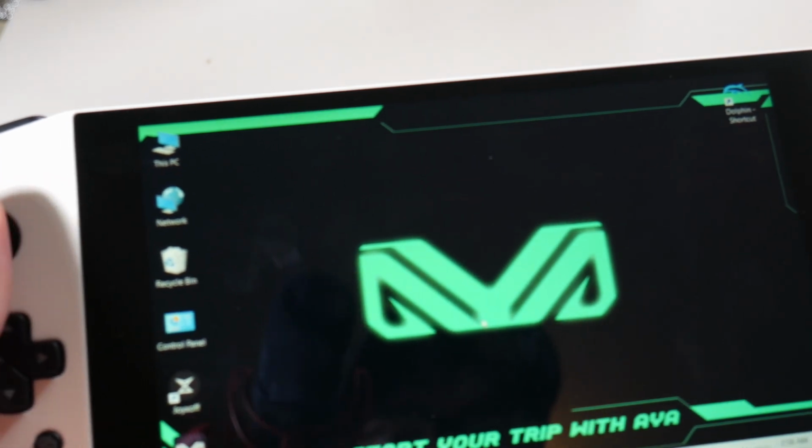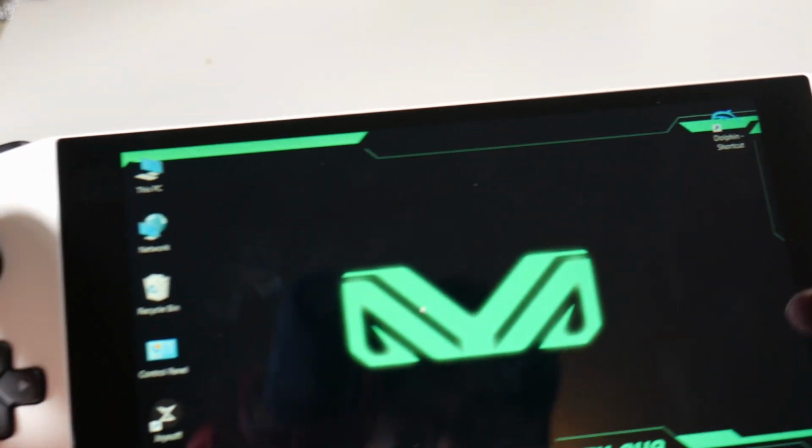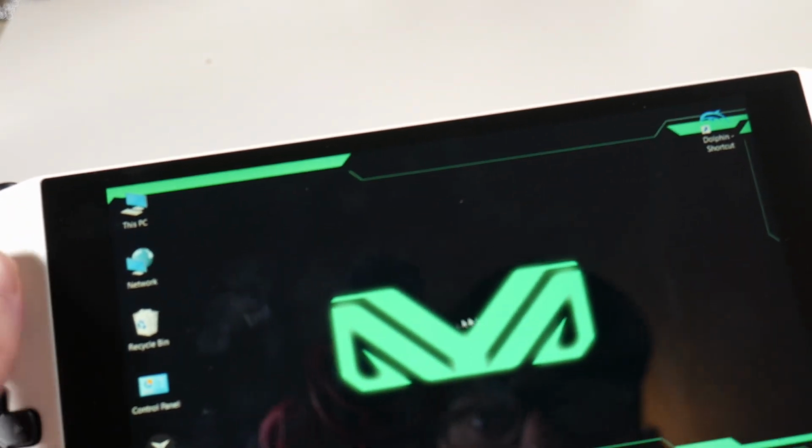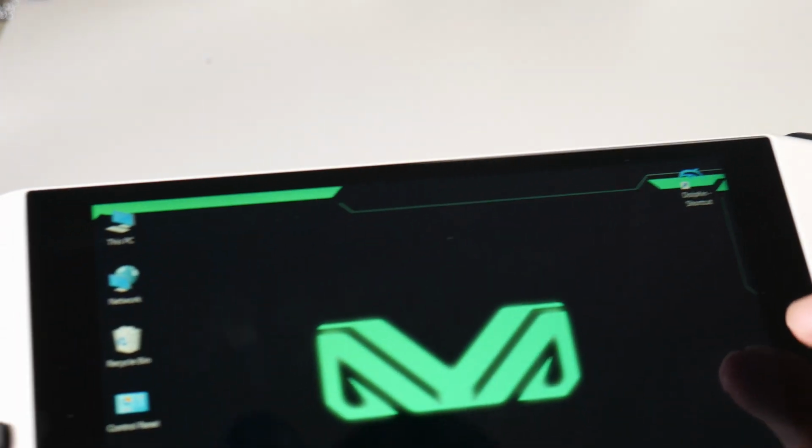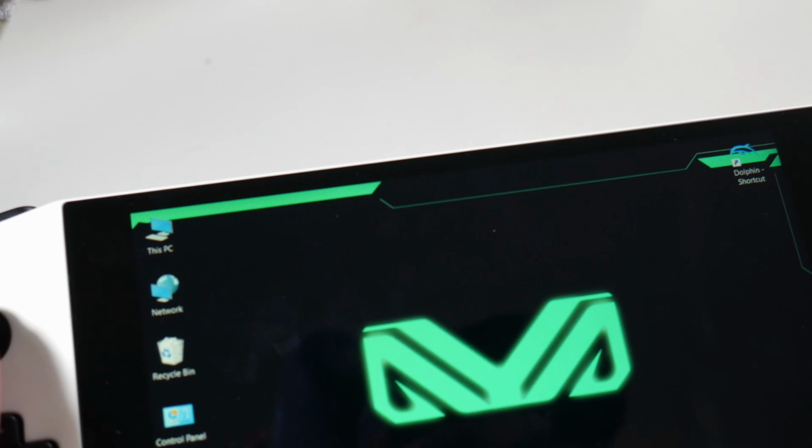But in some applications it does work, in some applications it doesn't work. For example, anytime a window pops up, I can't move this. I have to actually use the touch screen. Second thing is that I have to still install Steam on here and everything like that.